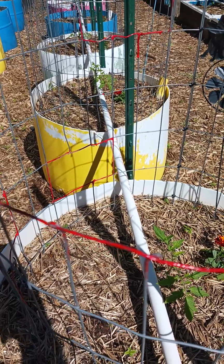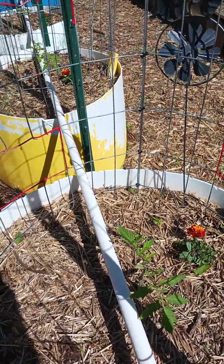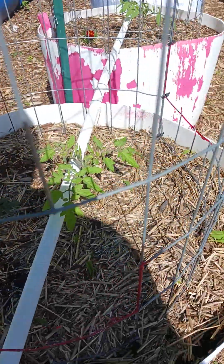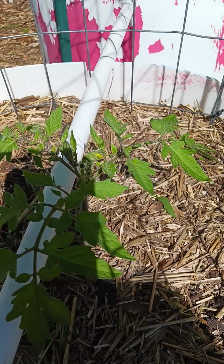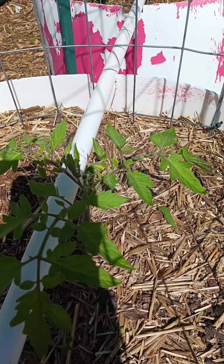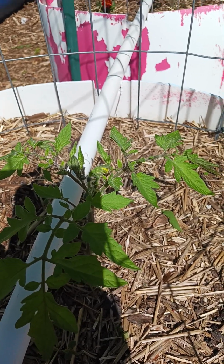Got the tomatoes coming on fairly good. They grew quite a bit this last week. And this one I showed you that had the bloom, well, it's blooming. It looks like it's got quite a few more buds, about 6 or 8 under there. So that's the first time I've ever seen one do that.